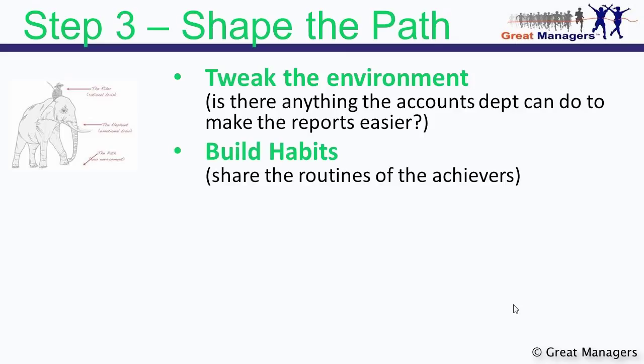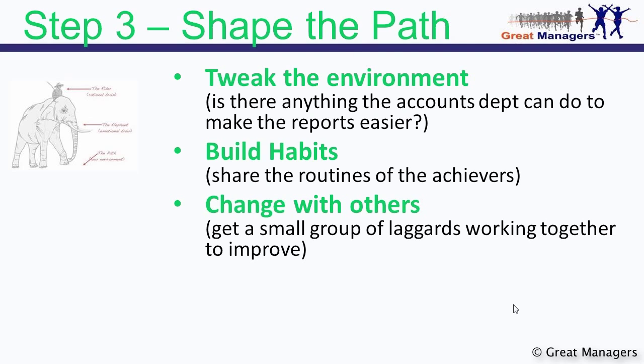And then what she did was she shared the routines of the high achievers. So the people who were completing on time, she started sharing their information around and encouraging these new habits with the others. And she also got a small group of laggards together. They became a little bit of a buddy group in terms of we're working together to make this behaviour change.